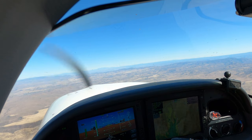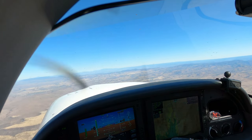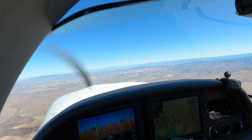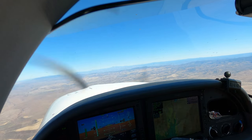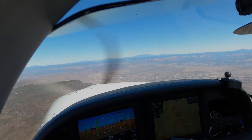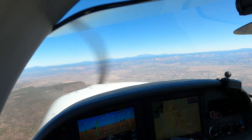Phoenix, Cessna 660 Juliet Whiskey, handoff from Luke, 3,000. Maintain center. Center, 4 Bravo Golf, 9,500 for 10,500. 4 Bravo Golf, roger. Maintain VFR, Prescott altimeter 3029. Prescott altimeter, maintain VFR, 4 Bravo Golf. Wow, that's a big one. Turn left 10 degrees so I can see what those are.